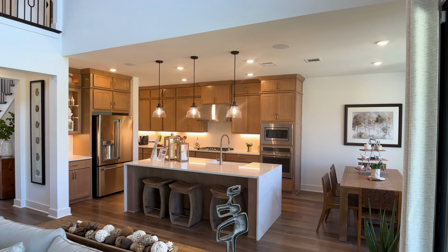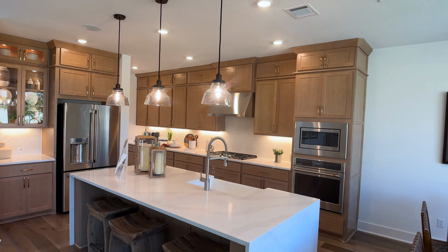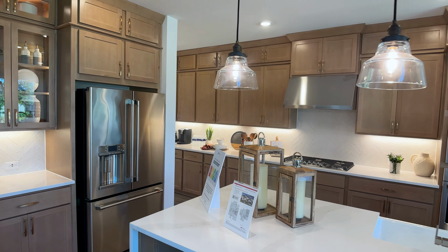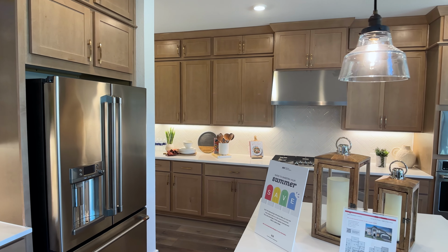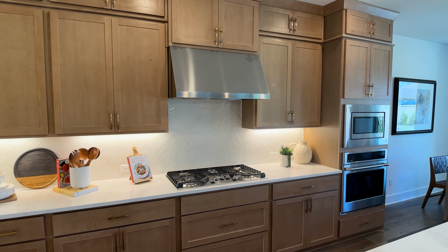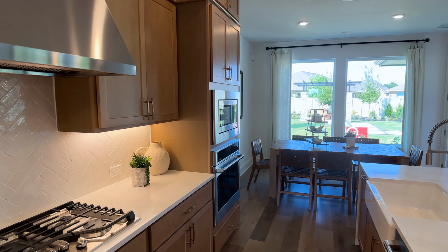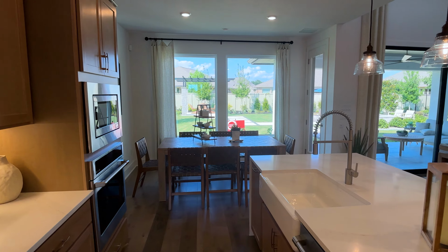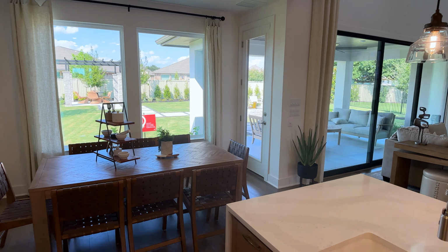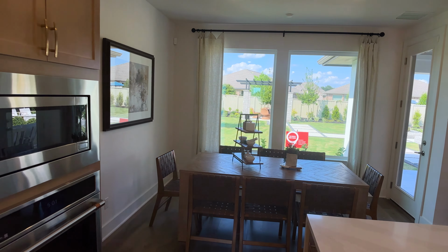This kitchen area has great cabinet space. It does come with a gourmet kitchen option, which means it will have a separate vent hood. Instead of the slide-in gas range, you'll have a separate oven, microwave, and an in-counter stove. They chose a farm sink here, which is a really nice touch for a premium finish. And this breakfast nook can also easily sit 8 people.